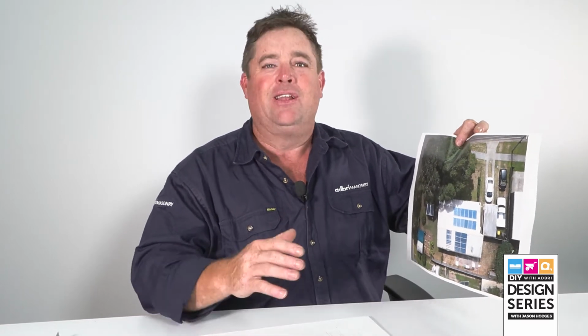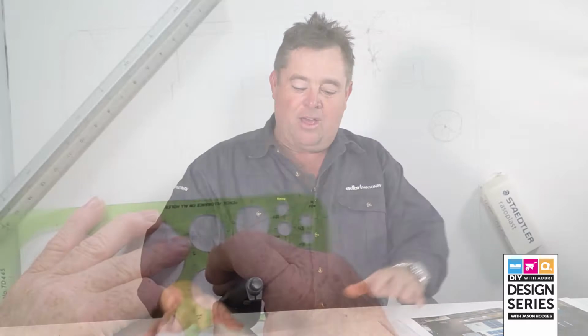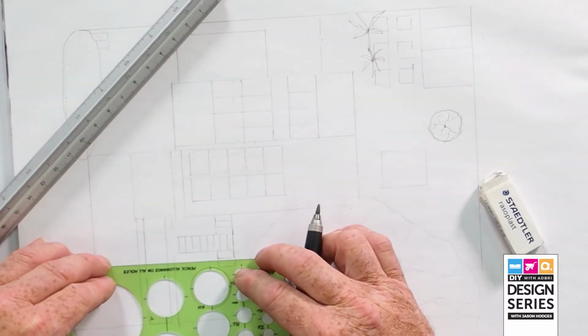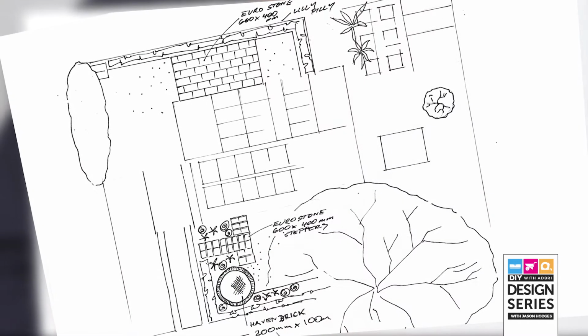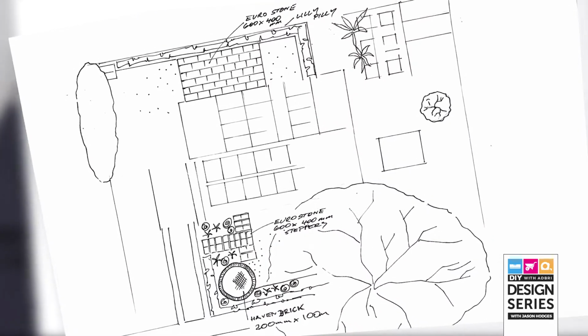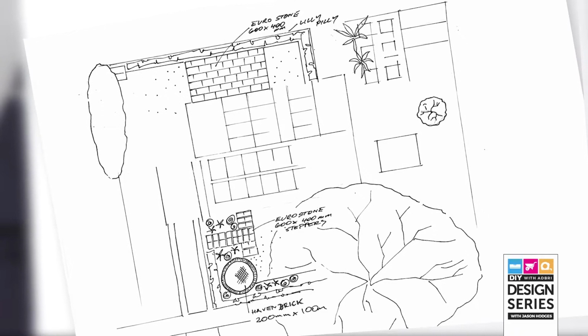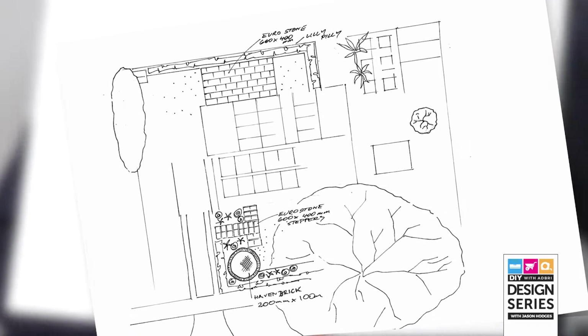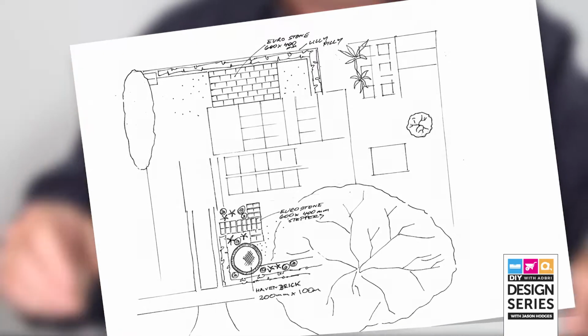Both jobs, small entry-level DIY jobs. I encourage anyone that can lift a barrow and dig a hole could build these kind of courtyards and front path. So how do we go about it? Well, I've got the aerial shot and I've just done a rough sketch on an A3 piece of paper of what the property looks like. And now I'm going to go in and concentrate on the two areas. You don't need to be an artist, you just need to be able to interpret what you've written down here and then apply it to your courtyard or your front path.